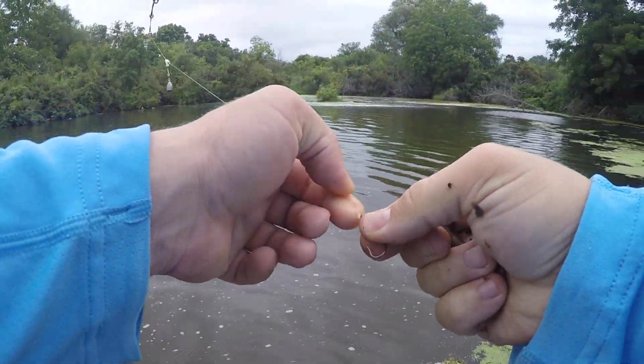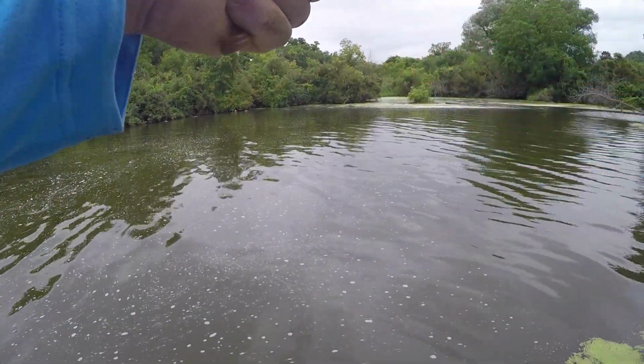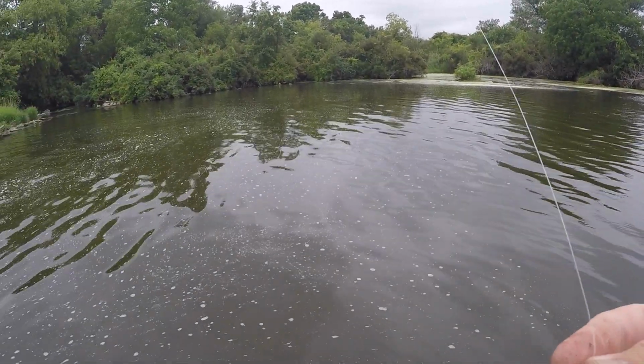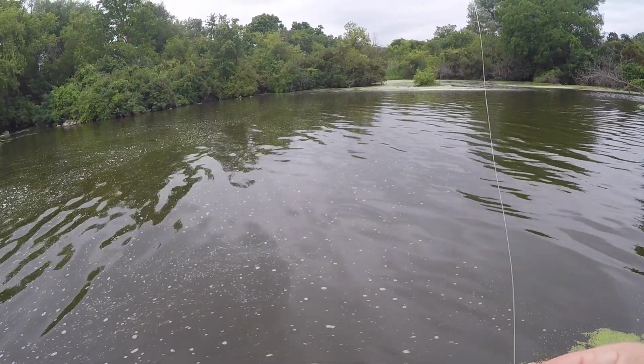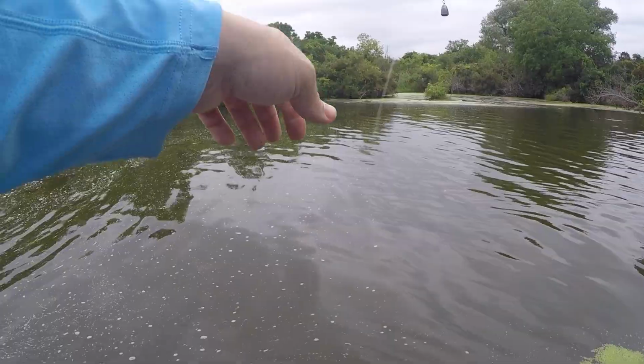Like I said, this is just a J hook. Makes hooking fish like carp way easier. I can still catch everything else on it, but I'm going to have to let them take it for a minute, but that'll work.